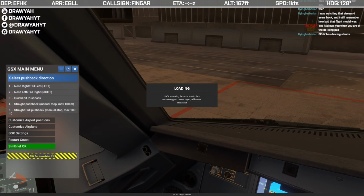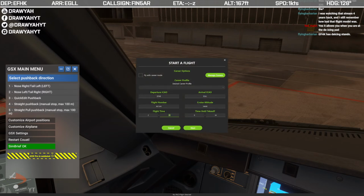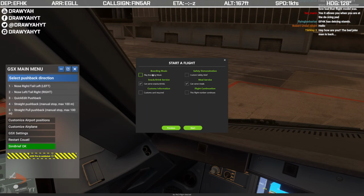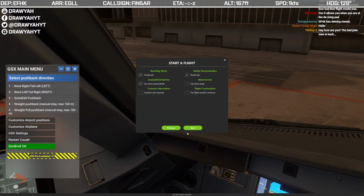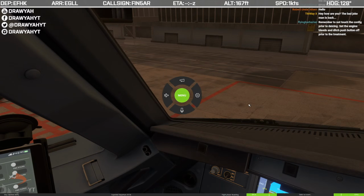Be pushing nose left, tail right momentarily. Start flight, so departure to flight time 2 hours 35. Takeoff is now 6 minutes. A321, just maxed it out. There is Wi-Fi, no entertainment. Boarding music was Finnair, safety briefing, Finnair. Snacks, yes, no meals, cost not required. Cool. Nose left, tail right. Release parking brakes.